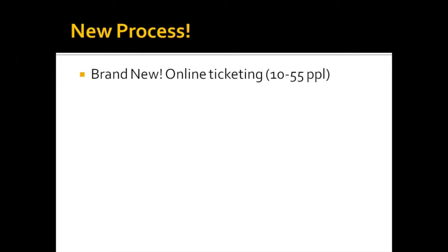Using this new system, groups can book tickets for groups of 10 to 55 people. Groups booking multiple reservations and/or booking reservations for groups of 55 or more are encouraged to book via the other conventional ways, which we're going to go over later today.